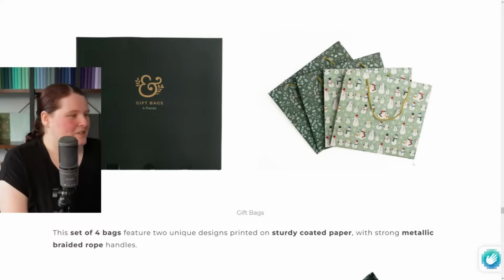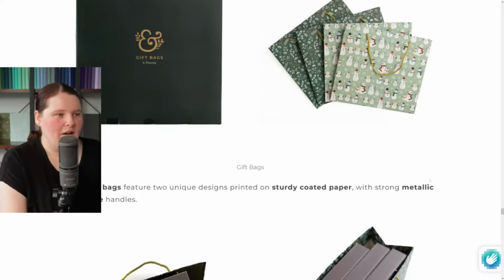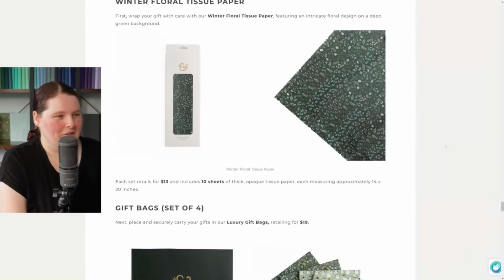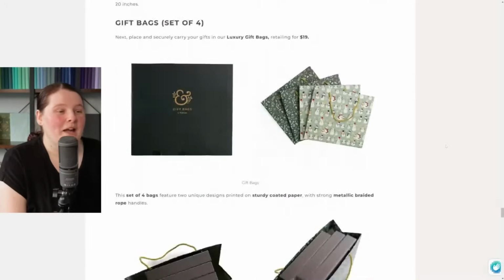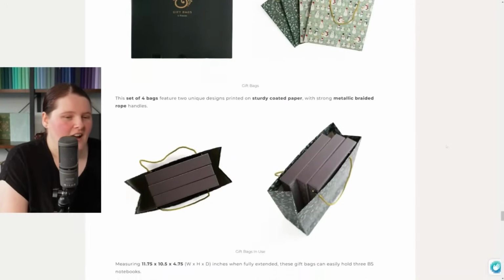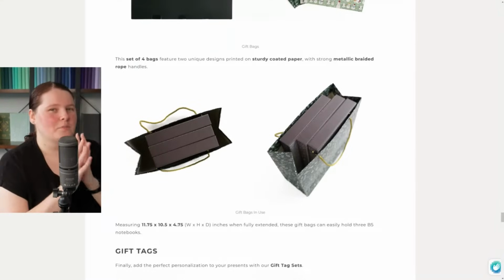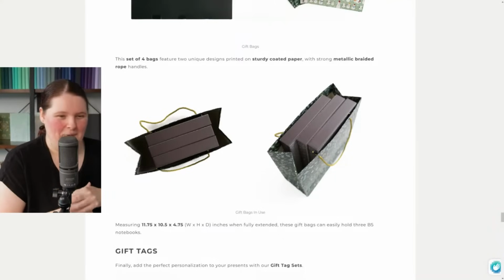We've got the Christmas bags looking pretty cute. So it says, 4 bags, 2 unique designs printed on sturdy coated materials. I've just zoomed out, so now I can't find them. Sturdy coated paper with strong metallic braided rope handles. Well, it's nice. I always prefer to wrap gifts than to put them in bags, unless I'm running late, and then putting it in a bag is super convenient, because it's like, "Oh, look, you look nice, and I didn't even have to try."